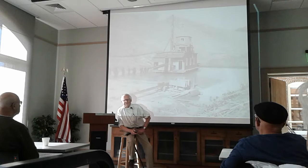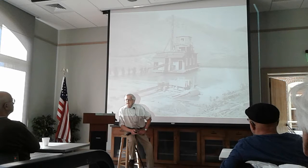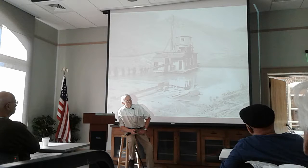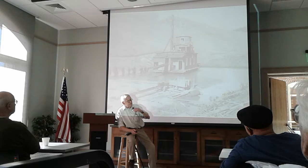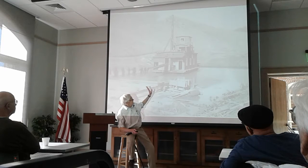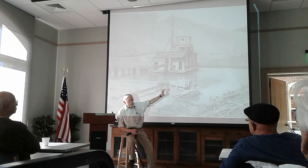I think this is really a neat photo. It's hard to find good historic photos. This was taken in 1910 of a small dredge, a bucket line dredge, and you can see where the tailings are coming out of the pond on this side. Bucket line is on the far side.